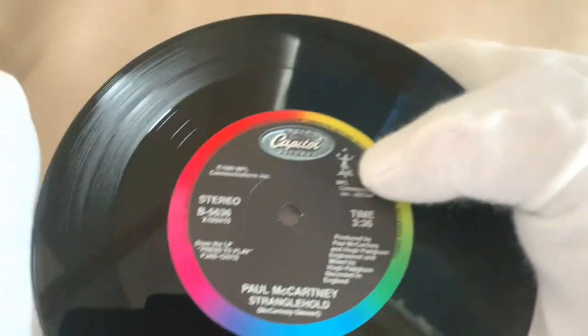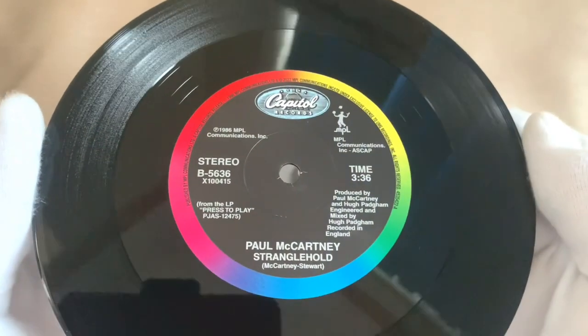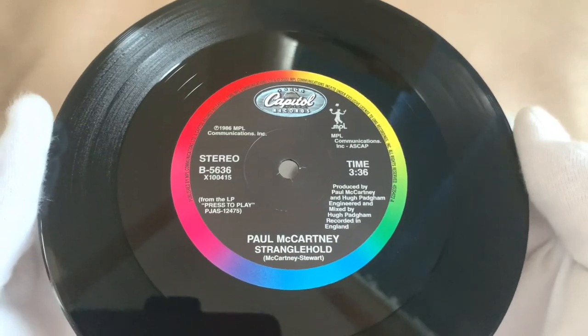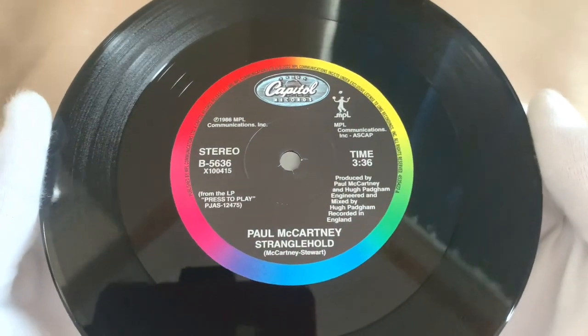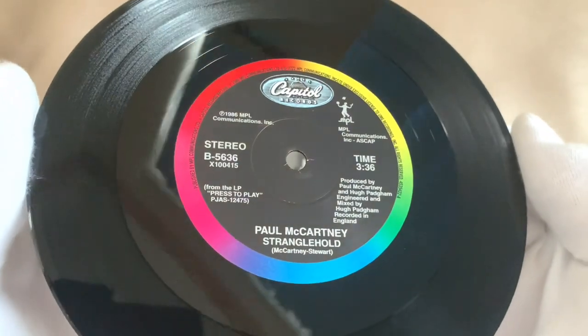Once again we've got that Capitol retro label, really nice label. And on the left there you got Stereo from the album Press to Play. With on the right there you got the Juggler and MPL Communications Inc. with the time, and produced by Paul McCartney and Hugh Padgham. With at the bottom there, Paul McCartney and Stranglehold, which was written by McCartney and Eric Stewart.